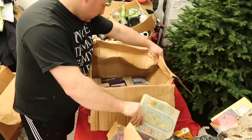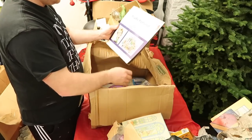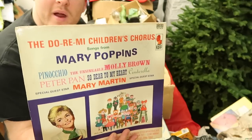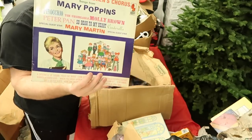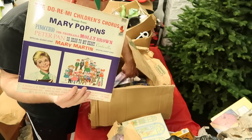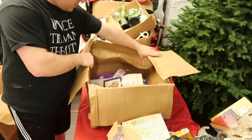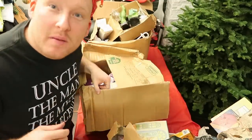Some old posters. Mary Poppins. And there's a new Mary Poppins movie coming out. I saw that. That is collectible right there. Not much else in here, guys. So let's go ahead and go on to the next box beside me.